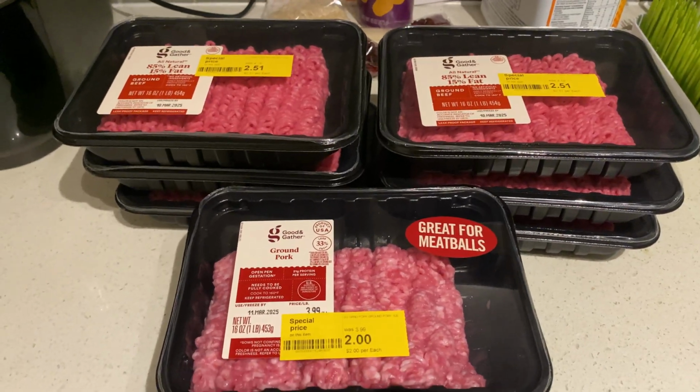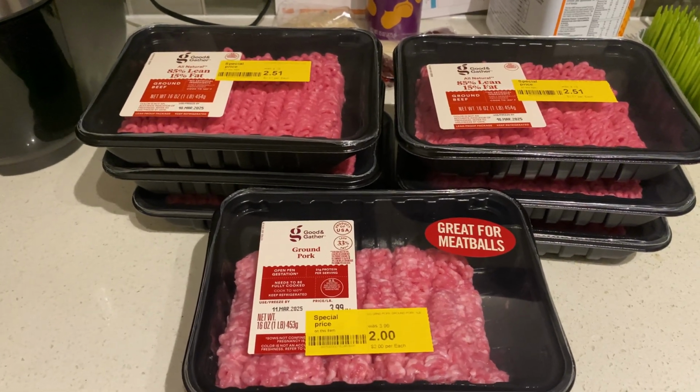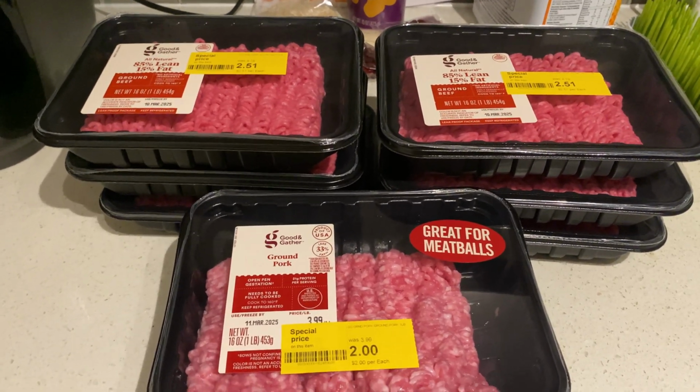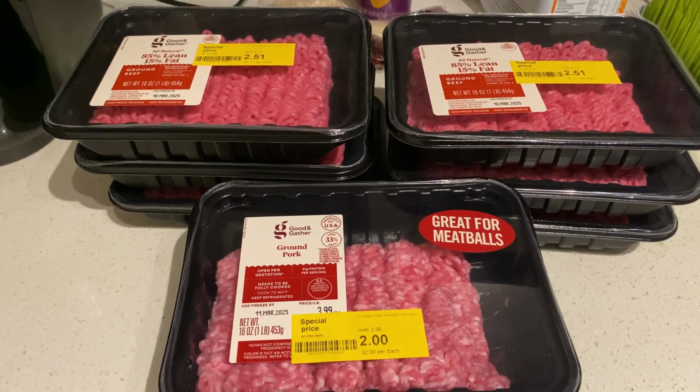So if you haven't already, I highly recommend checking out Target's meat section just to see if they have anything on clearance. Mine tends to have a lot on clearance pretty often. So definitely go check and see if you can snag any of these awesome meat deals.